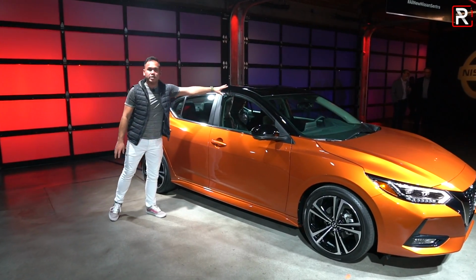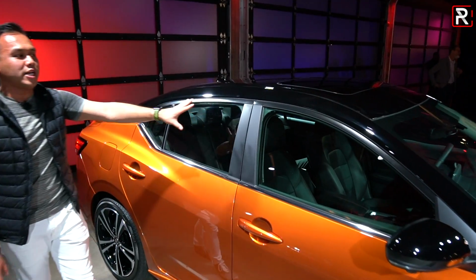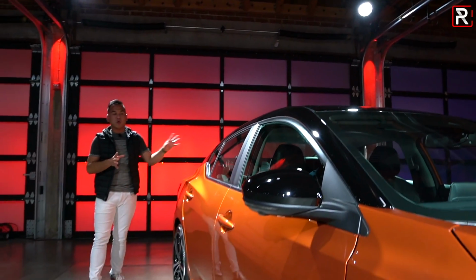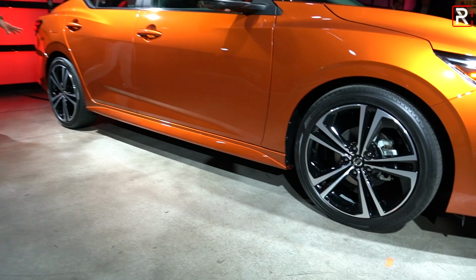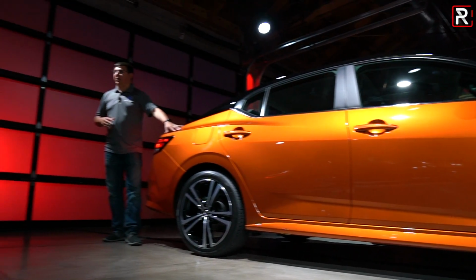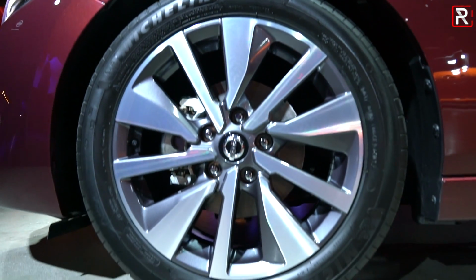Now, as you can see here, the SR trim includes this 2-tone treatment with the black roof, the black mirrors. Nissan says this has been a very popular combination for the Kicks, so they're carrying it over here to the Sentra. It looks great in this orange exterior color with these big 18-inch wheels that you get with the black finish on the SR trim. It definitely doesn't look like the Sentra of the previous generation, which kind of had more of a frumpier design to it. This is way more sleek. It takes the same styling cues from the Altima, of course, and the Maxima.